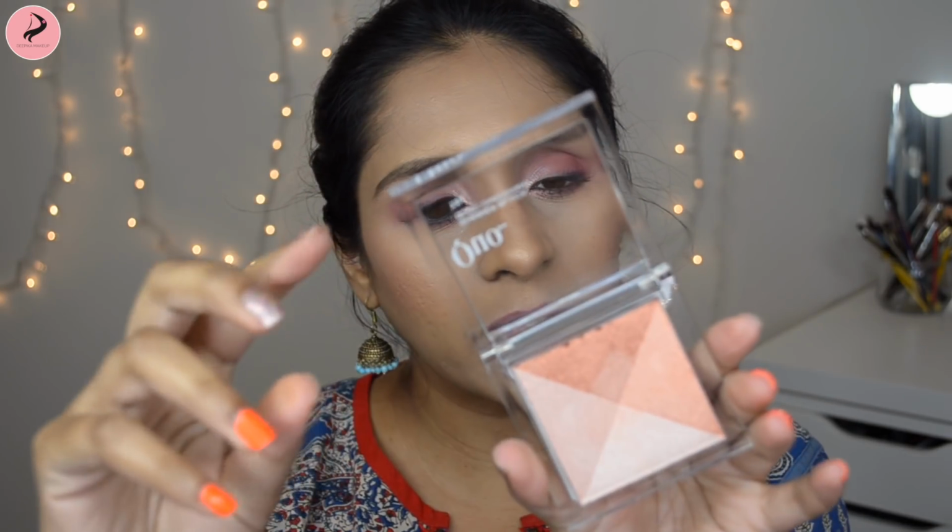Then I have this Quo highlighter, and this is called the Shimmer Block in Vegas Pyramid, and I really like it. It's very pigmented. As you can see, it's very pigmented, and the pan is also big enough that you can target whichever color you want. But I'm going to declutter this one because I don't reach for it at all.